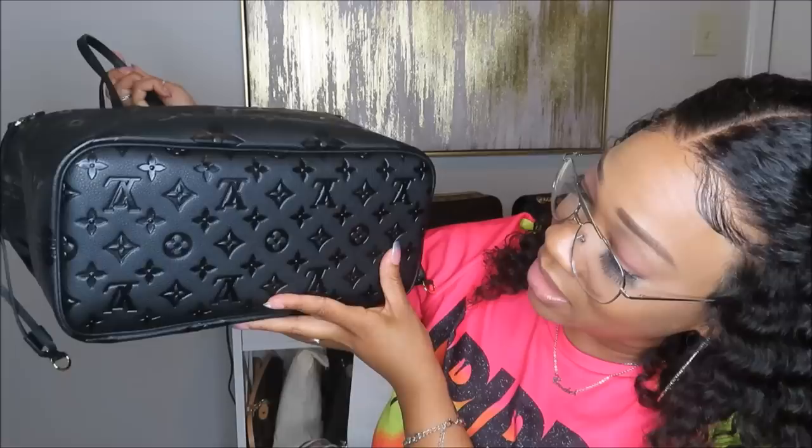This is the bottom, okay? And the bottom actually gives the small monogram print. That's different. But as y'all can see, these are two different colors.